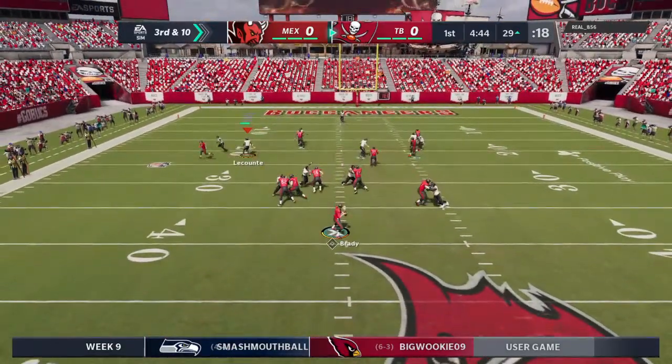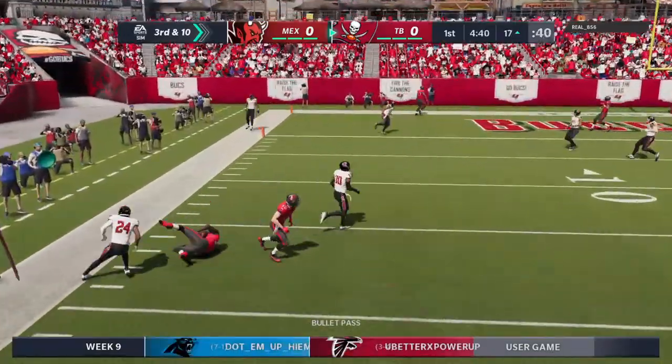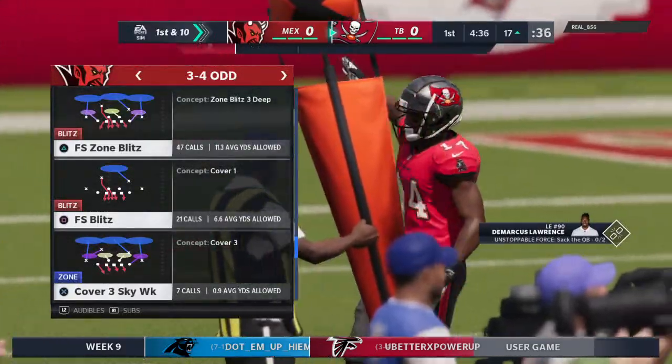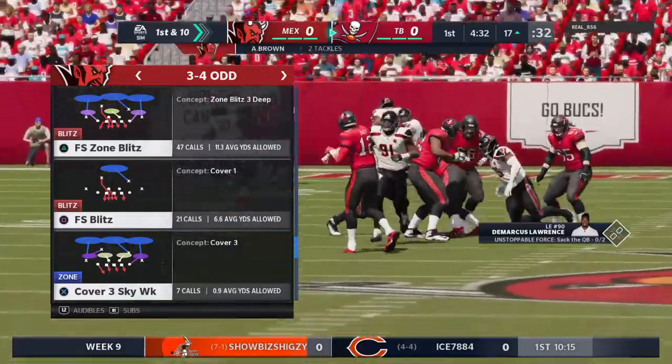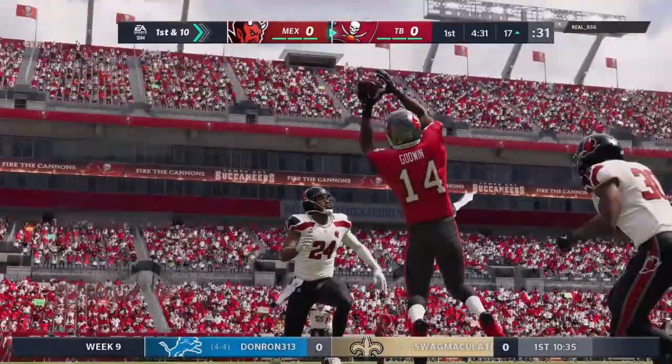Now Brady again. And inside the 20 before he's brought down. Brady finding Godwin there for a Buccaneer first. Really been an ideal start for them. They get the turnover on the opening possession. Now here they are moving the ball straight down the field on their first drive.